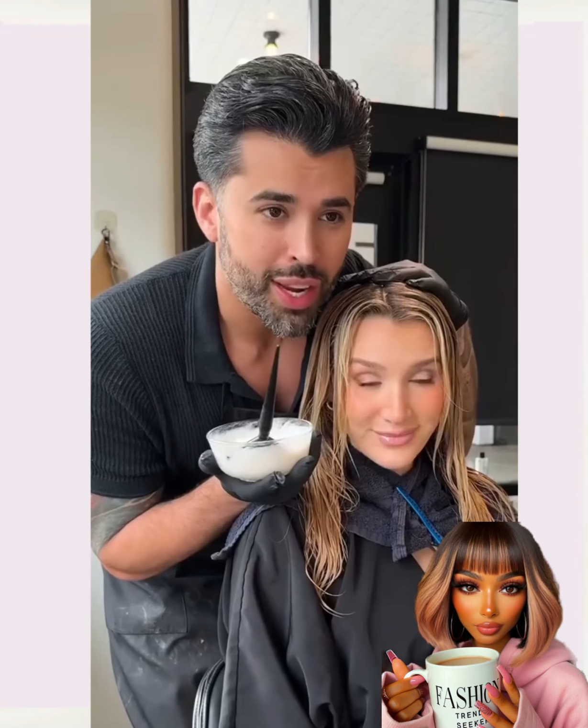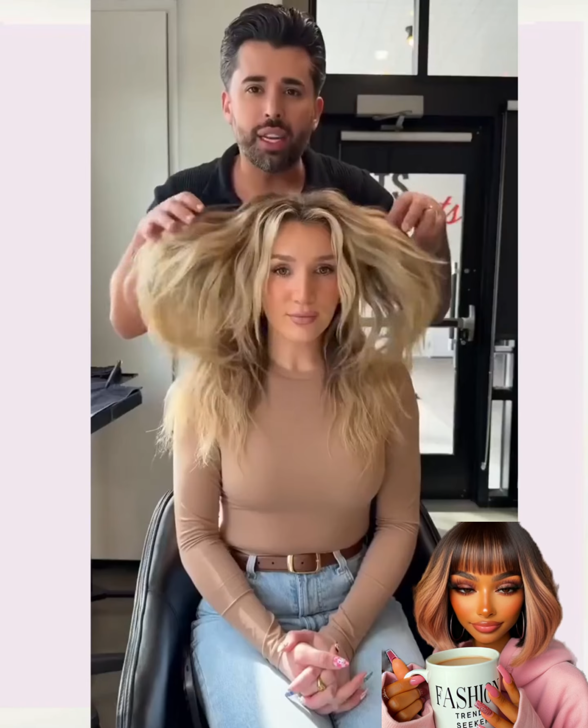So he cuts the hair and then goes ahead and defines it. And I love the fact that she kept her salt and pepper hair color. Very cute. And this is another great summer style.